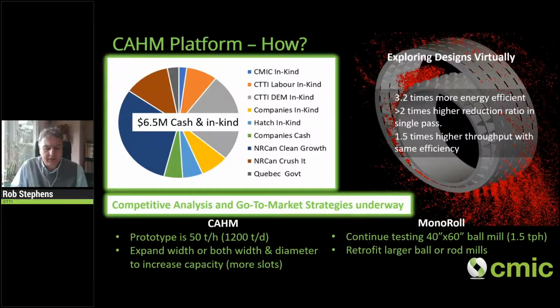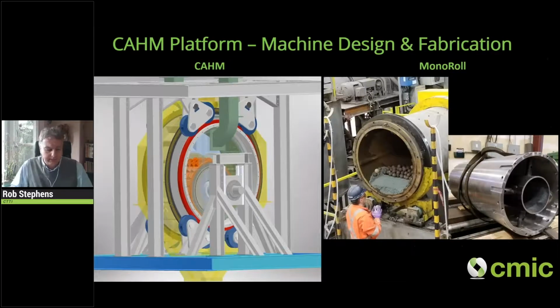When we start thinking about the size of the machine, it would have a capacity in an operating environment of more than 1,000 tons per day, which is actually enough to debottleneck a small operating mine. And for the Monoroll, we would also be looking for a ball mill and operating mill to retrofit and test for longer durations. So where are we at?